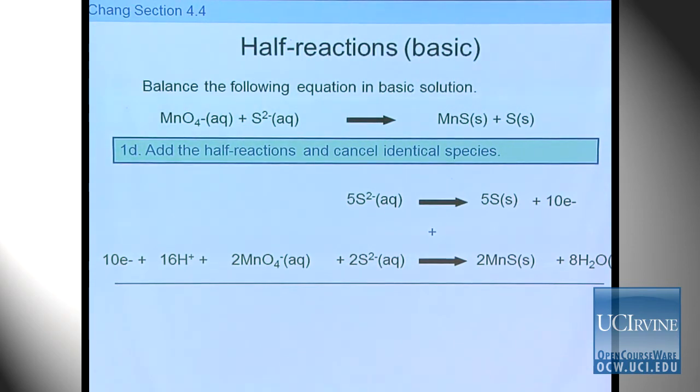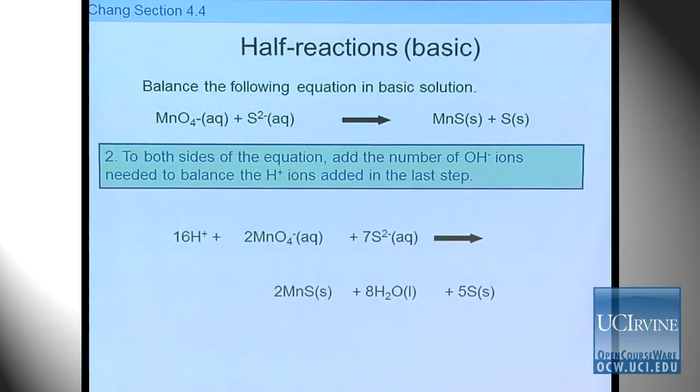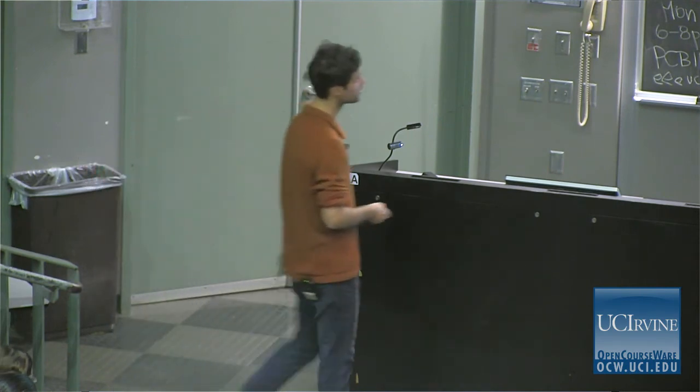Okay? If you add this up, you find the following: 10 electrons on the reagent side, 10 electrons on the product side, 7 sulfurs here, 5 sulfurs there, and so forth. So the first thing I'm going to do is to cross out these guys, okay? Those two guys I'm going to cross out. And then this is the final result. You don't have to write it over again, okay? I'm just crossing out two things and following them. So this is my final result.